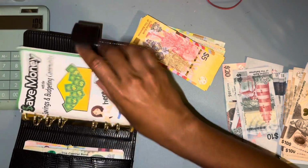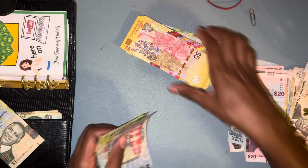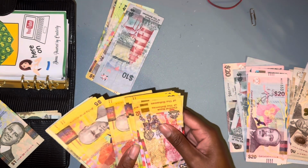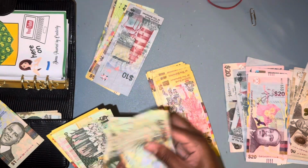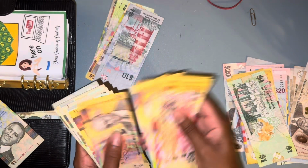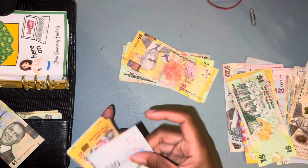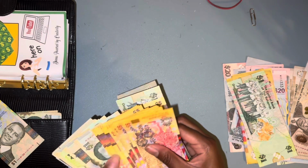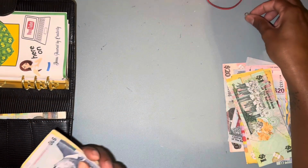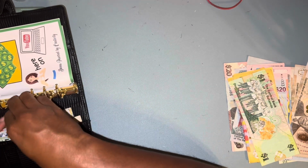And then this one will also need low denominations. It'll need like 1s and 5s. 20, 40, 60. Do I have 60? I should. I'm gonna leave that 10 in there. I don't think my paper clip's gonna hold this. Let's see. Okay, no, it's good.